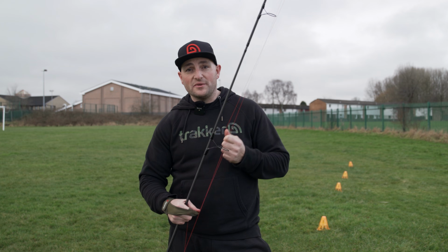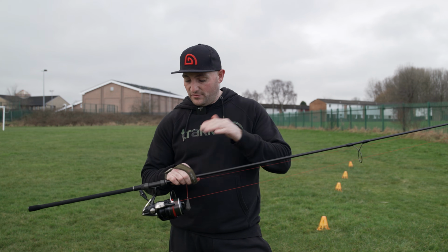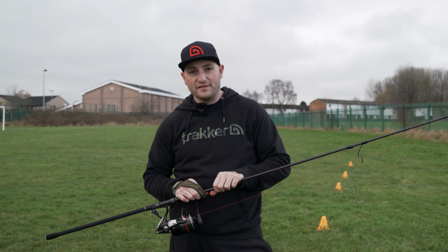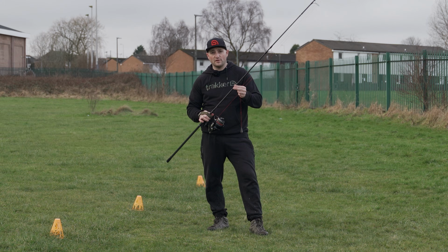And basically what we're going to be doing today is giving you a quick demonstration of the full range of Propel rods, ranging from the Propel R all the way up to the big boys, the Propel D 13 foot 3 3/4. So the first rod we're going to start with is the Propel R 10 foot 3.5 pound.